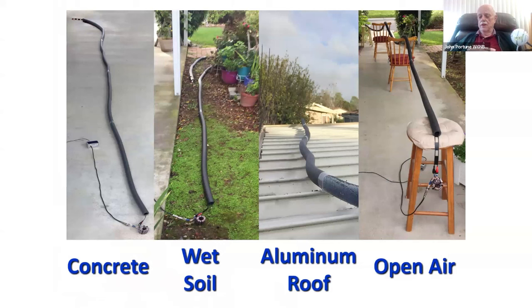As you can see, the right condition is with the line held up with two stools and two chairs to keep it off the ground. The other three are done in the same place. This is my patio out to the side of my mobile home. It has an aluminum cover over the top, a bit of a garden patch to the right, and a concrete slab on the bottom. And so these were my four test circumstances.